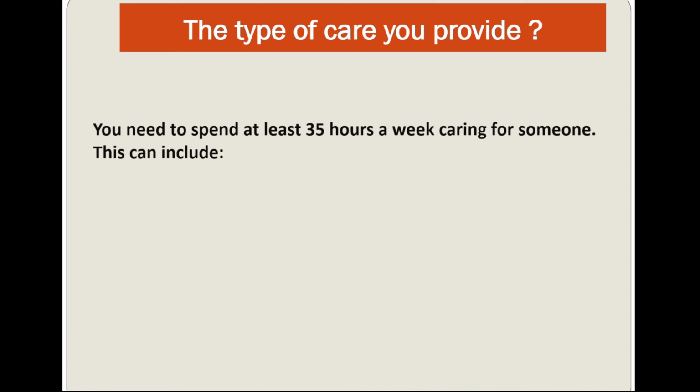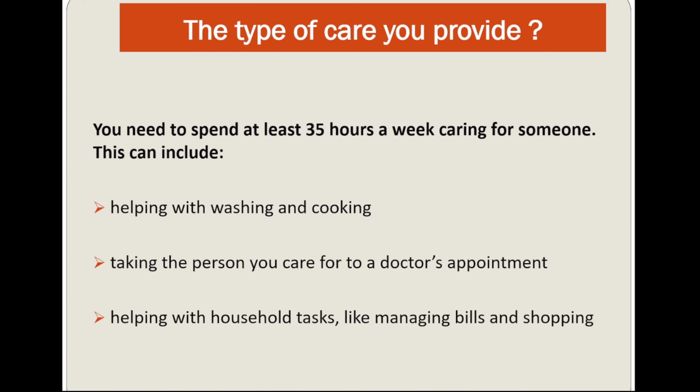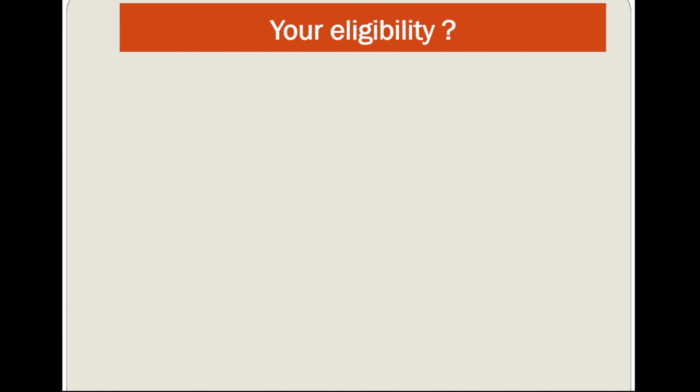The type of care you provide. You need to spend at least 35 hours a week caring for someone. This can include helping with washing and cooking, taking the person you care for to doctor's appointments, and helping with household tasks like managing bills and shopping.